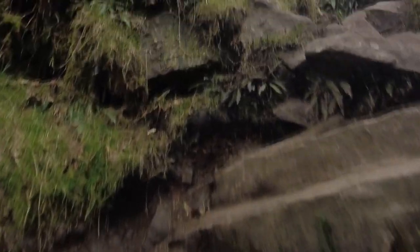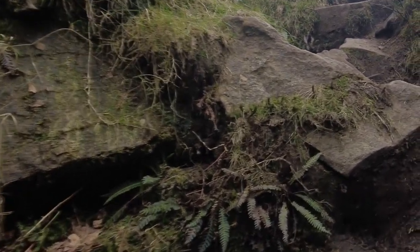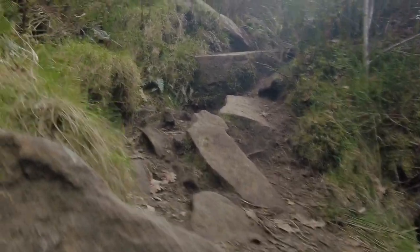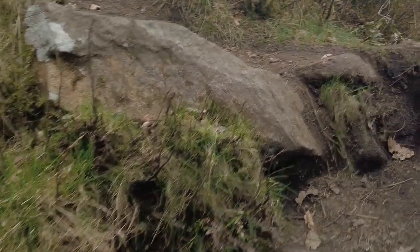Now to climb up this short but steep path, cliff face, whatever you want to call it. Not easy when you've got a camera in one hand and a rucksack on the back with power packs and drones.